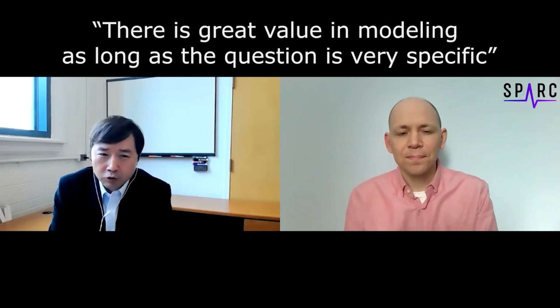Computational modeling, I always find it's very challenging. We're always striving to create the best model possible. You're always torn between how much does a model really tell you. And I think there's great value in modeling as long as the question is very specific.